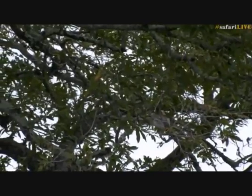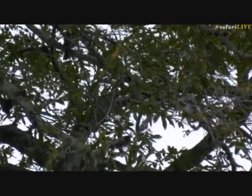All right, we have a wattled starling preening itself in the tree here. Absolutely fantastic. Another one for our list. And then up to the left of the top of the screen there, we also have some red-billed buffalo weavers. Not quite sure if we've ticked those off yet.